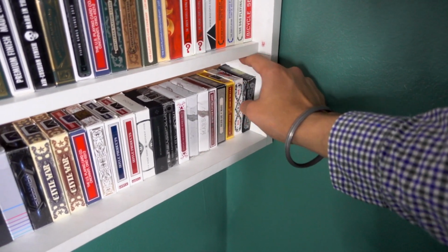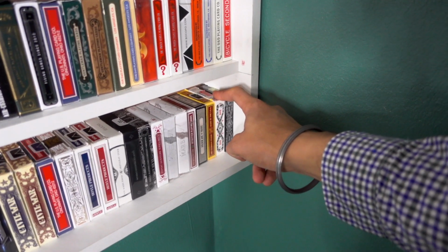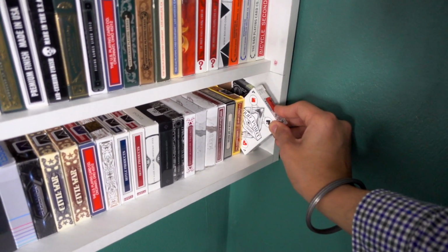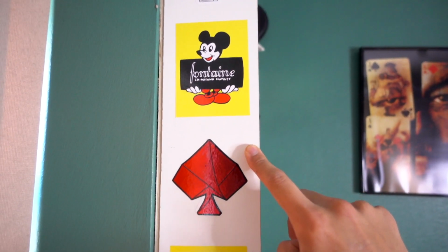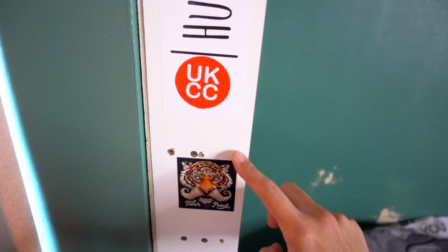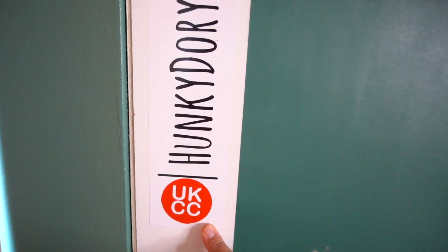4 Points playing cards. I am not a huge fan of these. I think I got these for free in like a deal, like a mystery deck deal. Not a huge fan of these. The design's a bit too custom for me. On the side here, I've actually got some stickers that I've received from companies like Art of Play, Fontaine, and some of the other ones that I've received playing cards from. Except for this one. This one I got from UKCC.